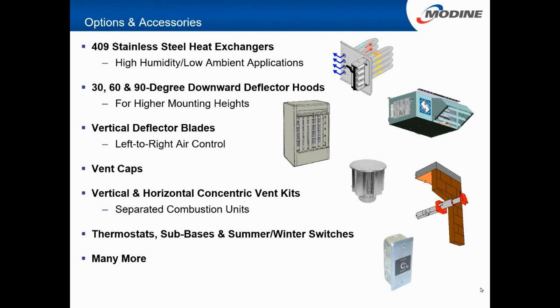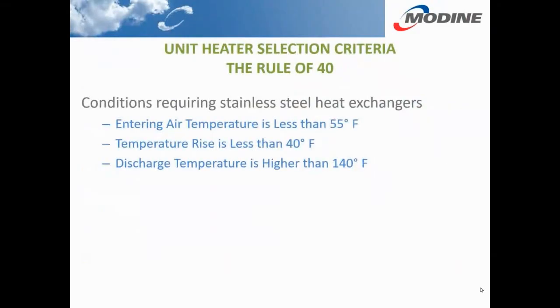So here are some options. We'll talk about the stainless steel heat exchangers and when you may want to use them. They have the downward deflectors, so make them 30, 60, and 90. Right to left deflectors. Vent caps, horizontal and vertical concentric kits for those separated combustion units. And of course, thermostats and some other options that we have available for them.